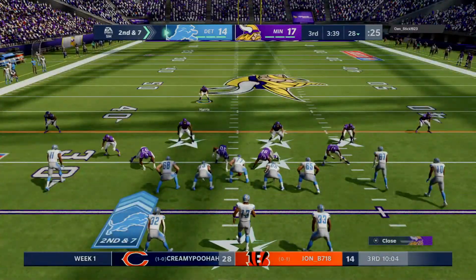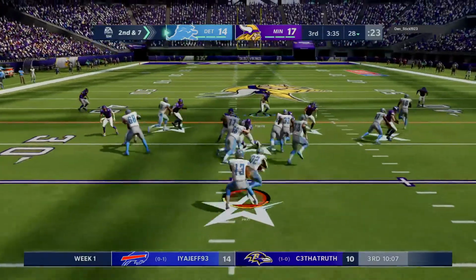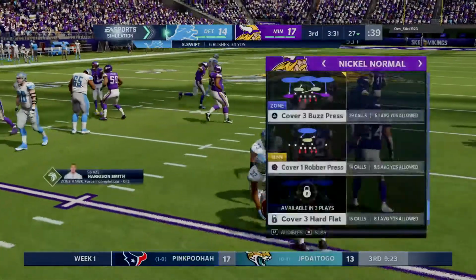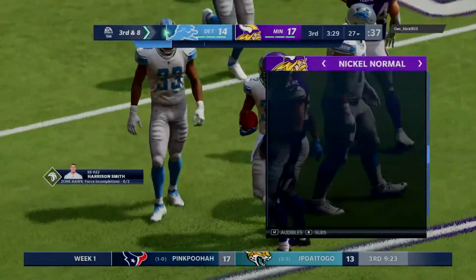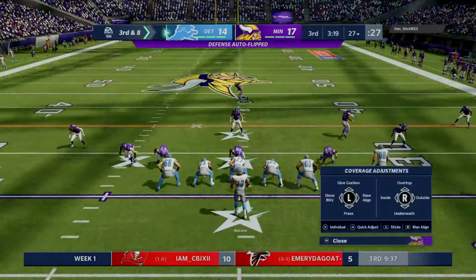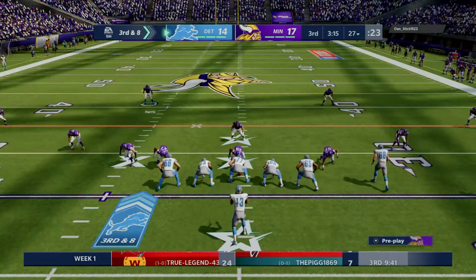Here's 2nd and 7 now from the 28. From the shotgun now, here's an inside give. And he is going to be stopped cold behind the line of scrimmage. Now they're staring at a 3rd and 8. That last play backwards a yard. And it's 3rd down.